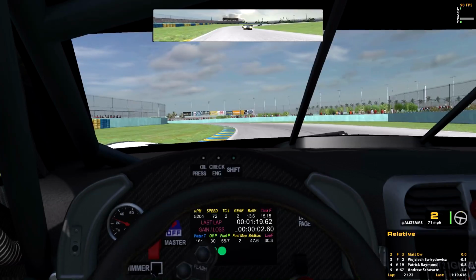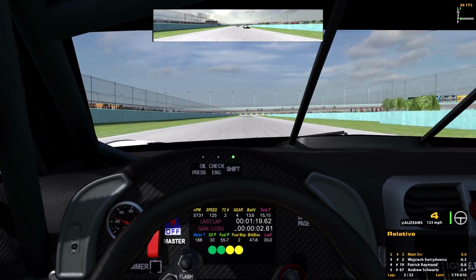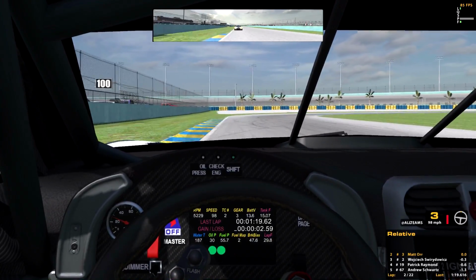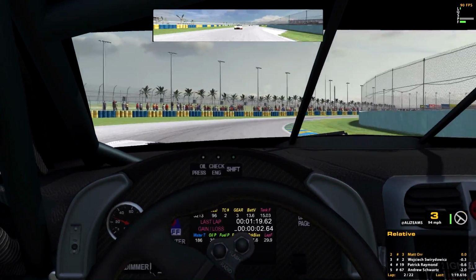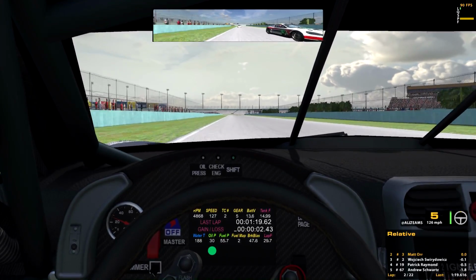You do have to be careful at low speed with these things, as usual within iRacing, but with no anti-lock braking, it seems like it's really easy to actually lock up the inside rear brake, inside rear tire, and that will cause you bad times.